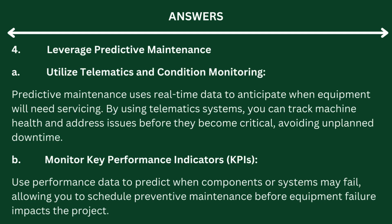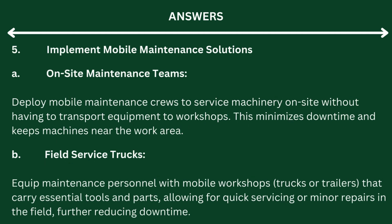4. Leverage predictive maintenance. Utilize telematics and condition monitoring. Predictive maintenance uses real-time data to anticipate when equipment will need servicing. By using telematics systems, you can track machine health and address issues before they become critical, avoiding unplanned downtime. B. Monitor key performance indicators, KPIs. Use performance data to predict when components or systems may fail, allowing you to schedule preventive maintenance before equipment failure impacts the project.